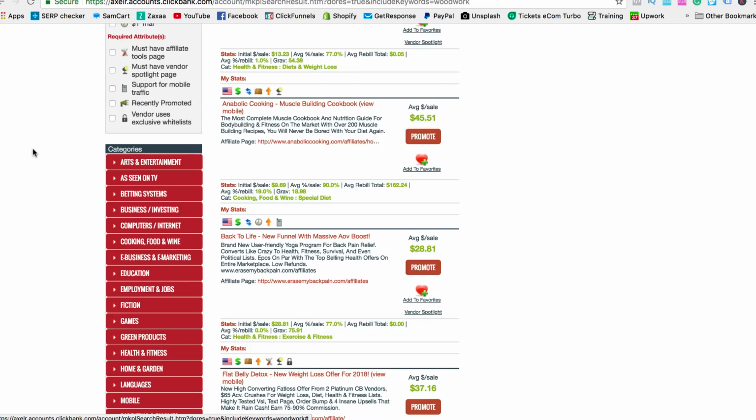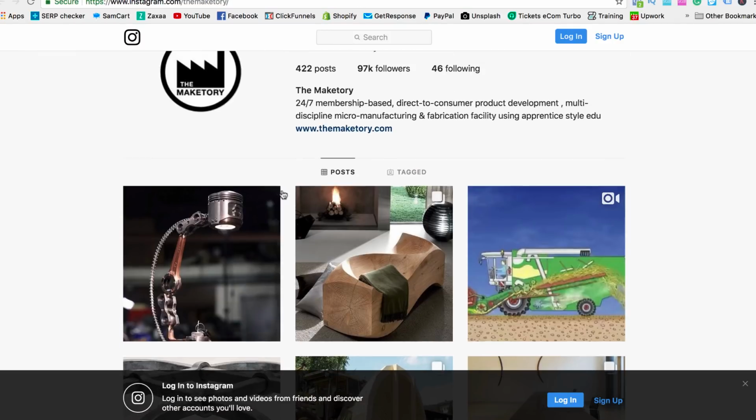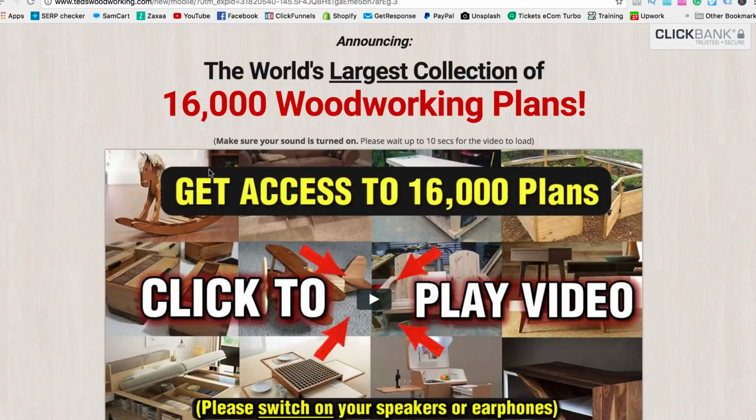Go and try out this method, guys. Even if you don't want to do woodwork or anything like that, fitness is a massive, massive niche. Woodwork is a massive, massive niche. And all you need is the traffic source, guys, and the offer. The traffic source is your Instagram. The offer is your woodworking, whatever this is. Okay, guys, and that's it.